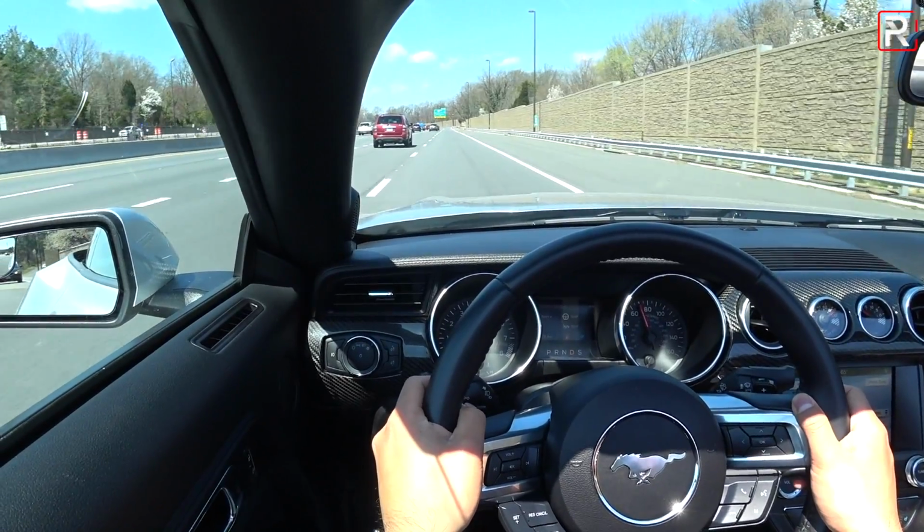So driving the 2019 Mustang convertible, I definitely have a love-hate relationship. The love comes from the fact that I can just hear that V8 right behind me with the top down. That's just fantastic. That's the love part of this thing. The hate comes from two things.